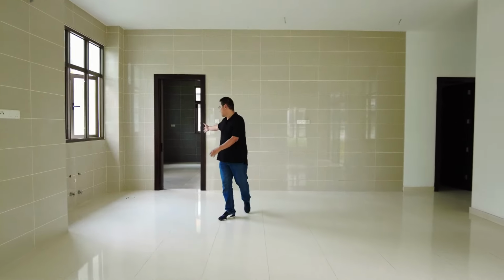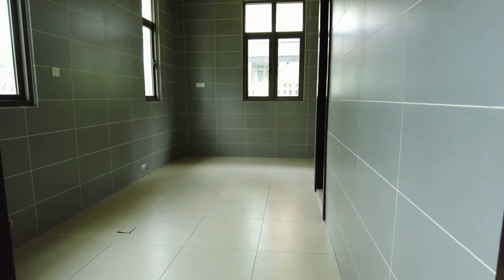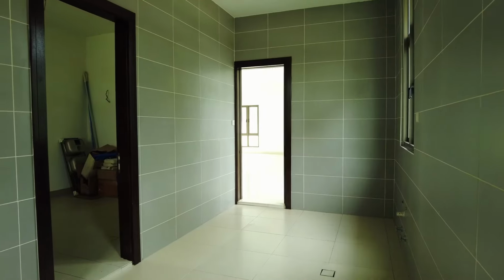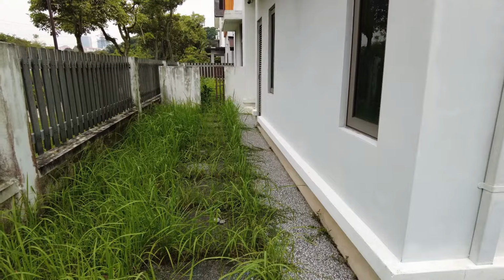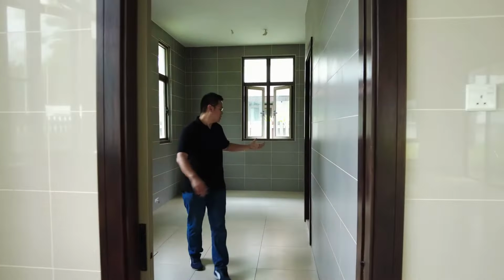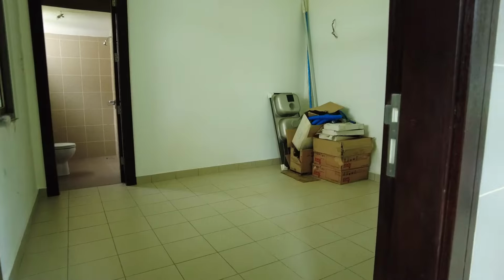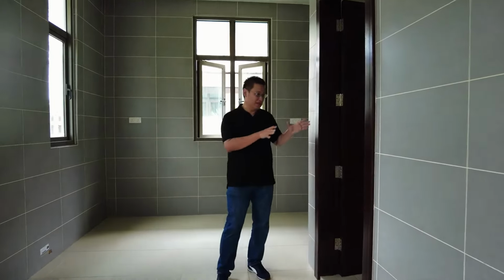Now, behind me right here on my right, we have the wet kitchen. Now this wet kitchen is of a decent size. If you feel the space is not big enough for a wet kitchen, you still have ample room on the side and also the back for some extension. Right here, we have the maid's room. I can tell you the maid's room, you can even fit a king-size bed, no joke. It is that huge.